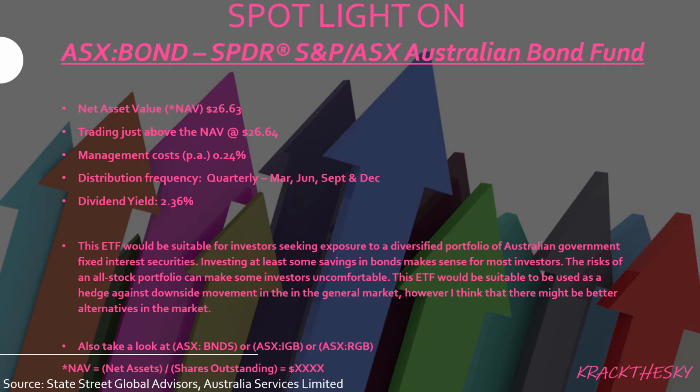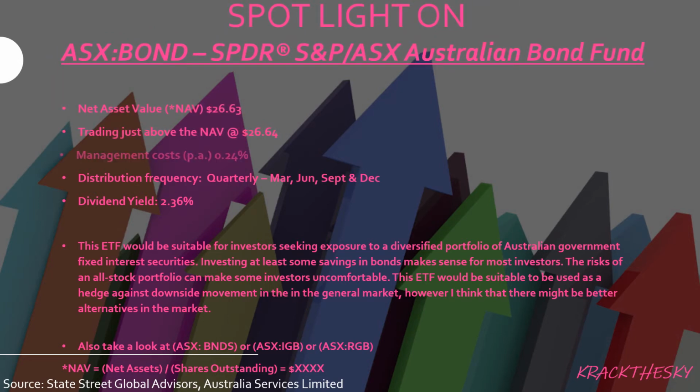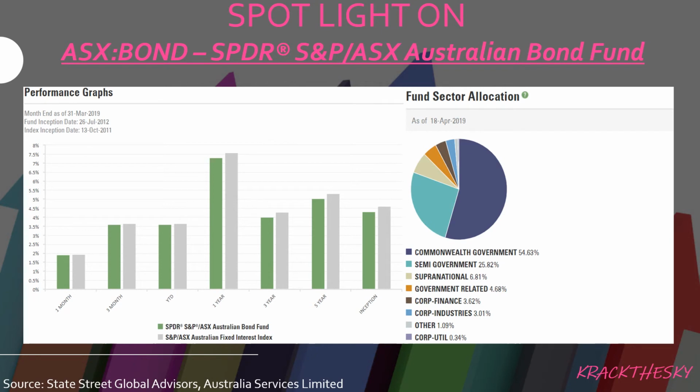However, I think that there might be better alternatives out there. So I would have a look at BNDS, IGB, and RGB. I think you can probably get some better returns, a better yield on your bond. You're only getting 2.36, which is not far above inflation. Quick look at the next page. Really, you want to be getting an above-inflation yield, so that it actually has some real worth.